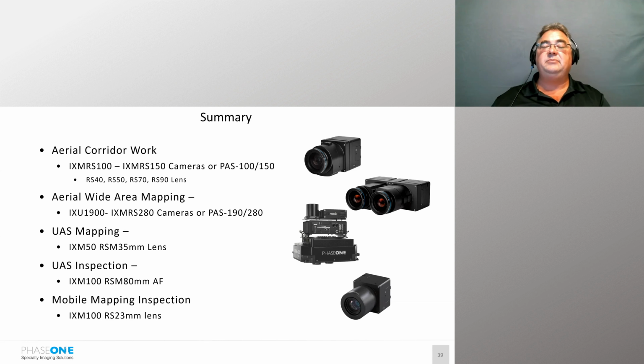From a UAS mapping standpoint, IXM 50 with the 35 mil lens, that's the right solution for UAS mapping. For inspection, that's going to be the 100 megapixel with the 80 mil lens, which is the most common. But remember, there's a 150 option as well. For mobile mapping inspection, the IXM 100 with the 23 mil lens, because it has a wide field of view within that frame and still being able to see a lot of detail within that 60 to 70 foot off-road distance, but could be considered even more with different lenses, just a narrower field of view.